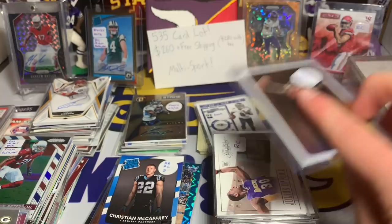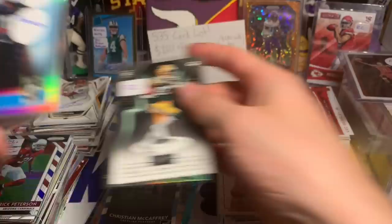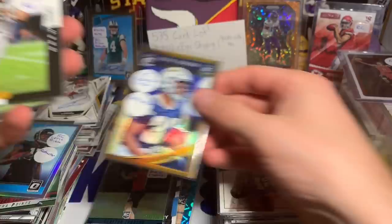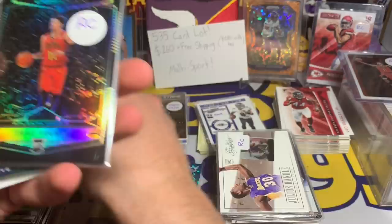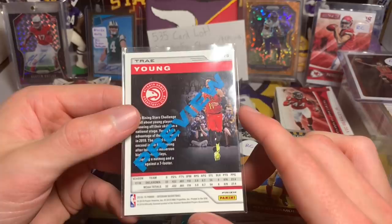But Marquez Valdez-Scantling rookie, Deebo Samuel. We got a DJ Chark Optic Holo. Love that. Clayton Thorson out of 299. Justin Jackson, bronze rookie. Little Drew Lock action, little DK, and here it is. We have Trey Young, rookie Obsidian. And this one was, you got the preview right there.